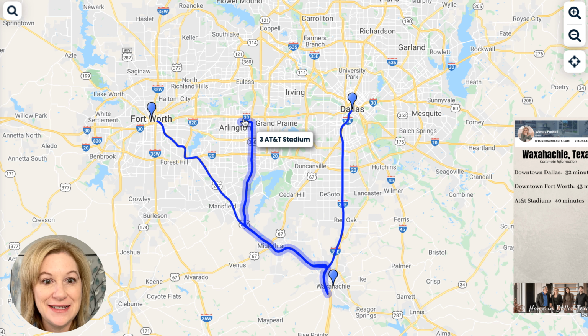And again, why don't we talk about the AT&T Stadium? Well, it has the Dallas Cowboys football. It has the Texas Rangers baseball, and it also has Six Flags Over Texas. It has Hurricane Harbor. So this is just really an entertainment hub. So I always kind of like to let everybody know, hey, this is how you would get there, and this is how long it would take you to get there.